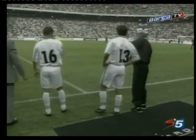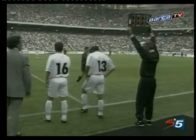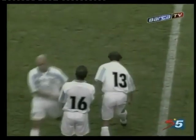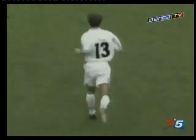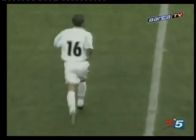Lazio lining up Luciano and Berrettoni. Off goes De La Peña. It's had a quiet game. That's Luciano, the number 13. And off goes Fabrizio Ravanelli, replaced by Berrettoni, number 16.